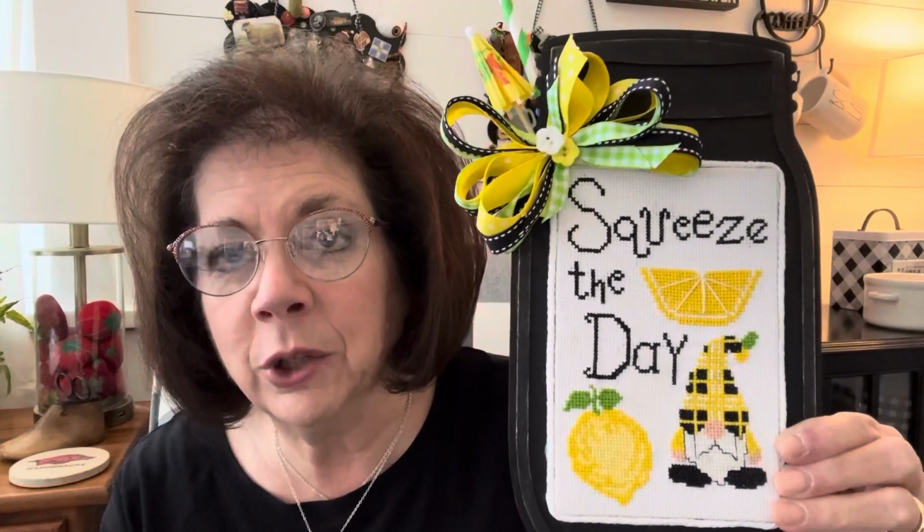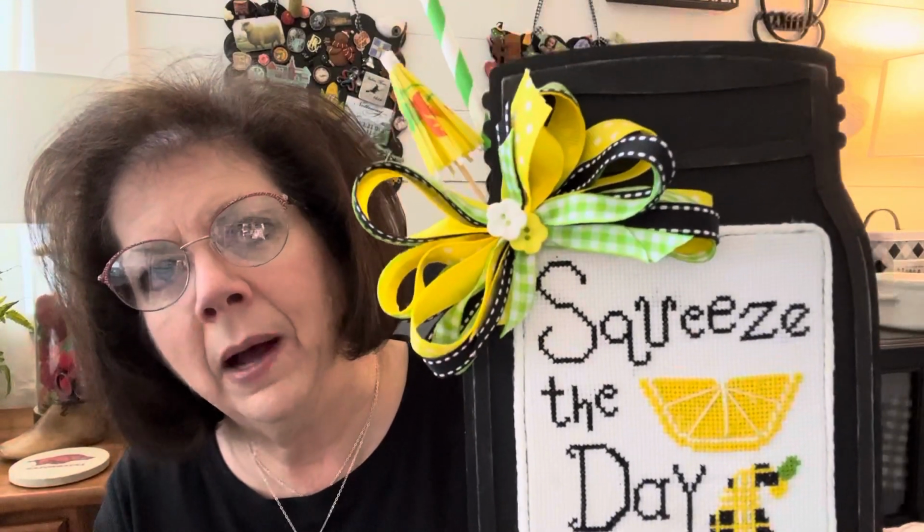These little mason jar wood pieces come unfinished, so you could paint it whatever color you wanted to. I just kind of wanted it black so the stitching would pop, and since I did have quite a bit of black in the design, that way it would make that pop and show up. So anyway, I want to say I paid under $5 for this.